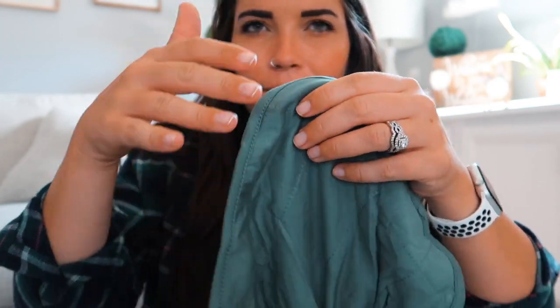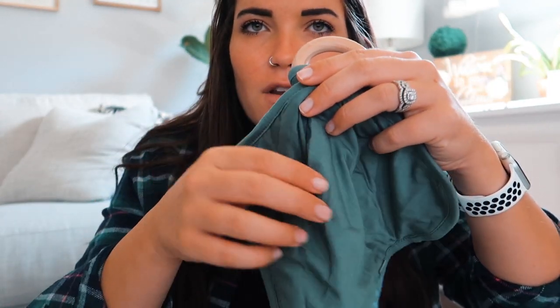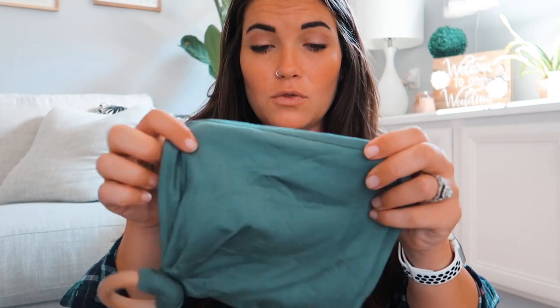It's not just one blanket. I feel like it's actually kind of like patchwork sewn, and then the back is just kind of another layer. This is very thick. I feel like this would be very absorbent.